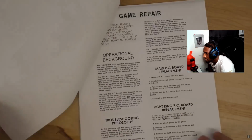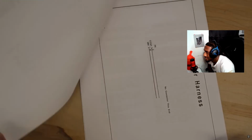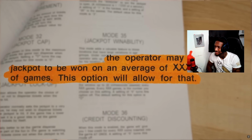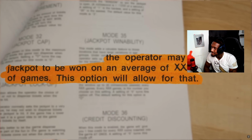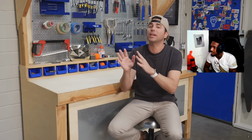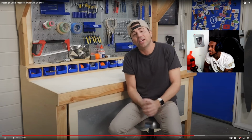Now, this caused me to dig a little deeper, and after a bit of research, I was able to locate a copy of the owner's manual, at which point I discovered the arcade owner could just manually set how often a jackpot should be won. So this time around, I was curious what other games were essentially running the same scam where you think it's a game of skill. Basically, at this point, you have a better chance of winning at the casino, because the arcade manager or owner can just say, yeah, you're not winning this year. But in reality, the arcade owner is controlling when a jackpot's won.